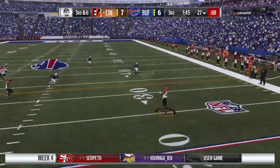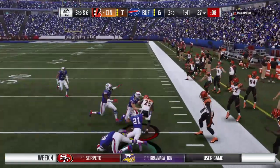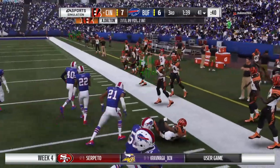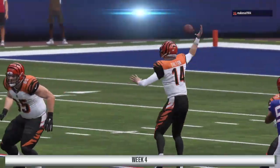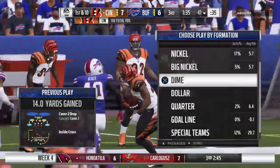Dalton here from the gun. Underneath, this is Bernard. And they get him down, but not before he takes it across the 40-yard line. They'll get 14 on that one. Good for a Bengal 1st down.